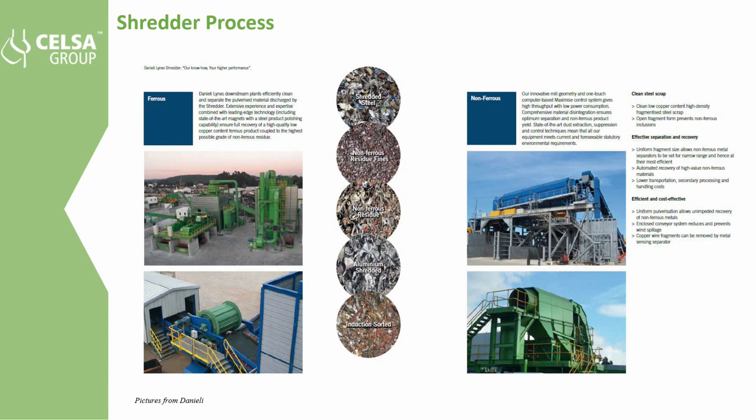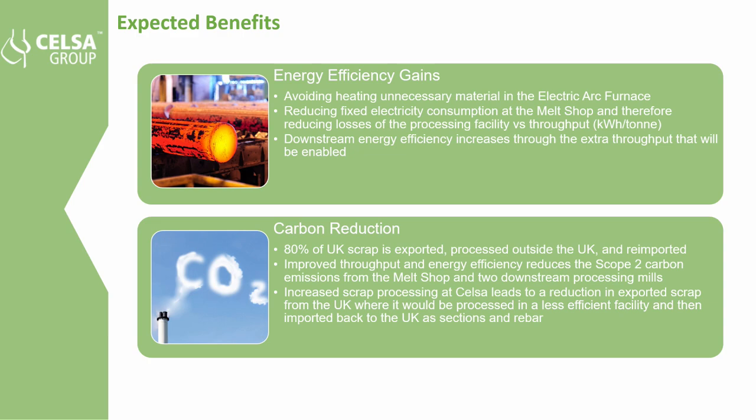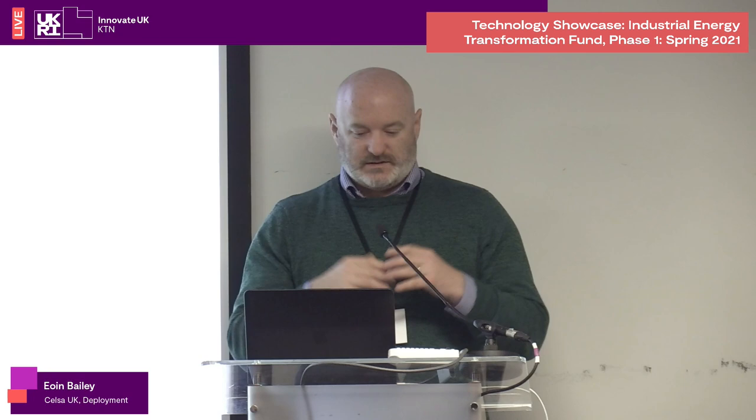And some of the critical benefits of this is avoiding heating and melting unnecessary materials in the electric arc furnace. We want to melt steel. We don't want to melt anything else. And the less impurities we have in that feedstock, the more efficient the process is going to be. And we can then reduce the wear and tear on the plant. So overall, the productivity and efficiency of the electricity we use is targeted towards the right material, not material that we don't want to process.